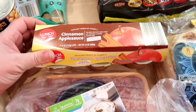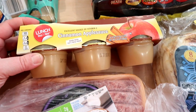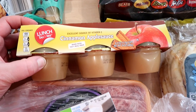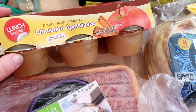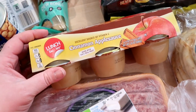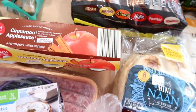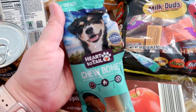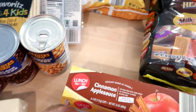So in the store I was looking at the applesauce squeeze pouches, and they had like a large box of them for like $5 or something. I can't remember what it was. And I didn't think that we needed all of those, and I didn't really want to spend that much on applesauce, so I just ended up getting some of the cinnamon applesauce cups. My kids will take these in their lunchbox or have them for breakfast. I also got Murphy some chew bones. He already had one of them, so I could keep him occupied while I was filming this.